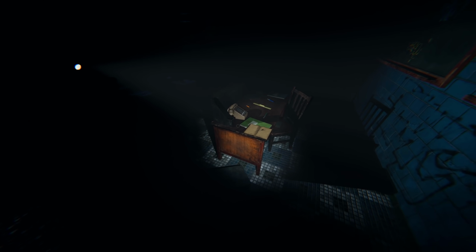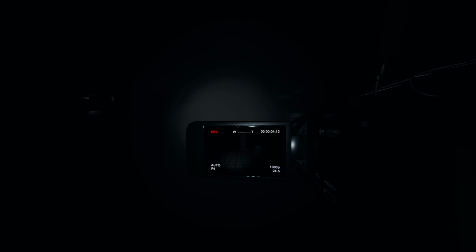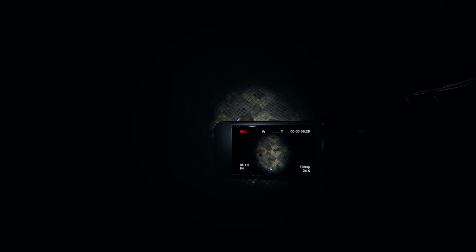I'll put the book right here. 20 degrees in here. Pretty hot. I'm gonna put a camera on the floor here. Uh-oh, you hear that? Facing that way. Forward, forward, forward.